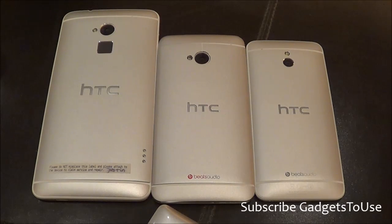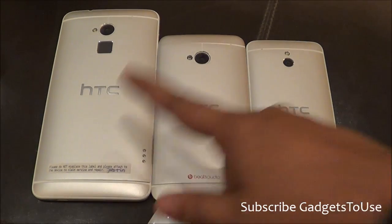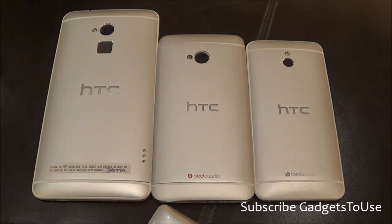When we talk about the pixel arrangement, we have an RGB matrix on all of these phones. We have a full high definition display on all of these phones. When it comes to pixel density, you get around 373 pixels per inch on the HTC One Max. You get 468 on the HTC One, whereas on the One Mini you get 341 pixels per inch.